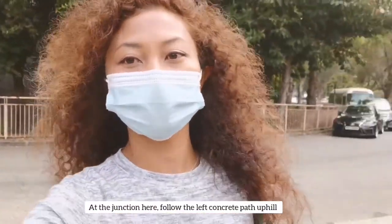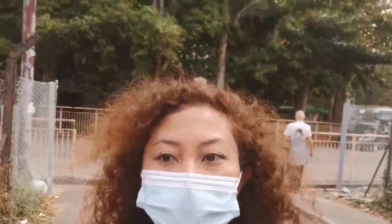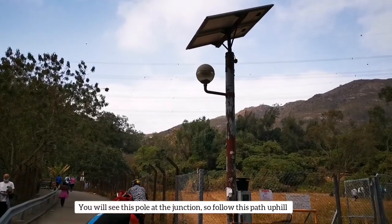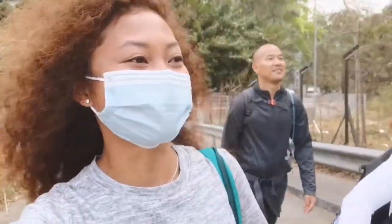Okay, I think we are entering the right starting point now. Once you see that pole, guys, I'll show you in a bit. You are on the right track, so I guess we don't need to ask anyone now. Yeah, we've been asking so many times.